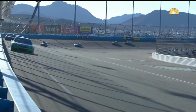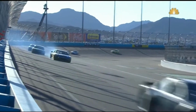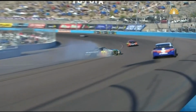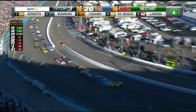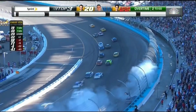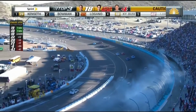Kyle Busch, Joey Logano will make up row 2. Take a look at what happened to McDowell. Right rear tire just came apart. Alex Bowman trying to block. He gets into the 20. The 20 slides. The 18 goes by. The caution hasn't come out yet. Now it does. The 20 of Kenseth into the wall.